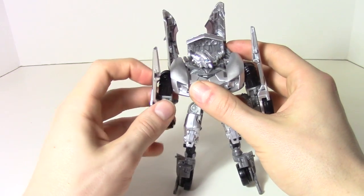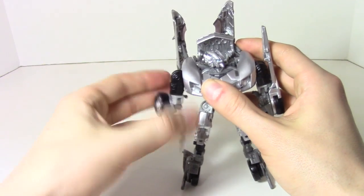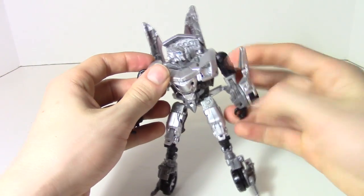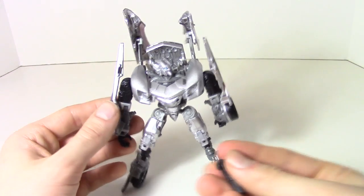As far as other features, he, of course, has his blades. You can flip these either way. They do a full 360 here, so you can just flip them out like that. They're pretty cool. As far as accessories, we'll look at these little pistol blasters first.